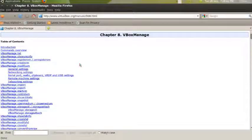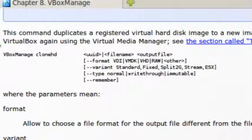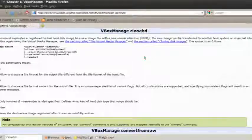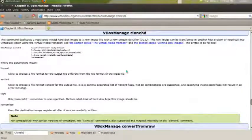VBoxManage. He's like, I don't know, I've never used a chat room before, he says. Oh, boy. From Chapter 8 of the VirtualBox Manual: VBoxManage clonehd. Hey, that's even better. This command duplicates a registered virtual hard disk to a new image file with a new unique identifier. Okay, so check that out. That'll give you some help there, too. Either one is going to function for you.